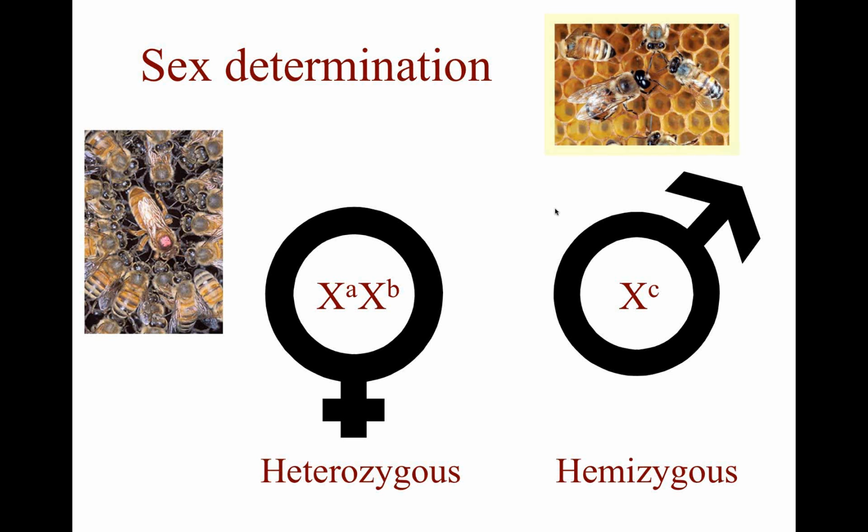So let's get back to sex determination here real quick. The importance of the drones and the importance of constantly bringing in new stock into your apiary so that you don't get into what's called inbreeding depression. Now what I'm showing here, this is a queen. A queen has 36 chromosomes. I'm sorry, 32 chromosomes. The drone over here has 16 chromosomes. He is basically a half queen, okay? Queens are heterozygous, drones are hemizygous.